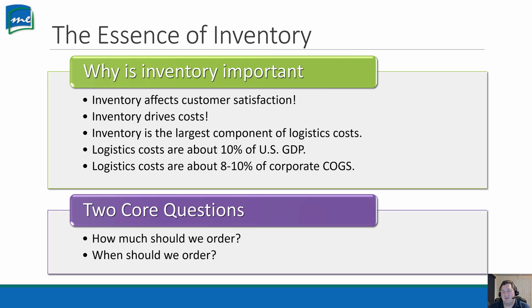So we have two core questions here when we're looking at inventory. How much should we order, and when should we order? We'll talk about that in another section. But those two questions are what are going to lead us to determining more about our inventory.